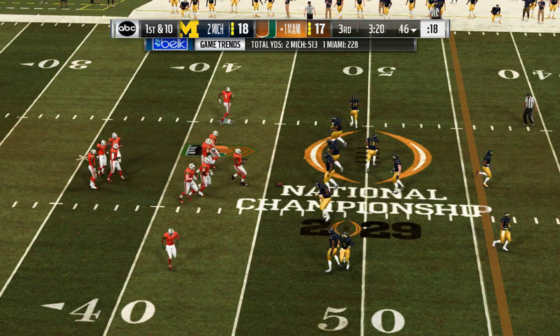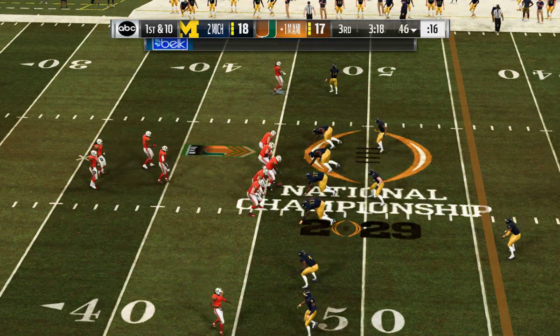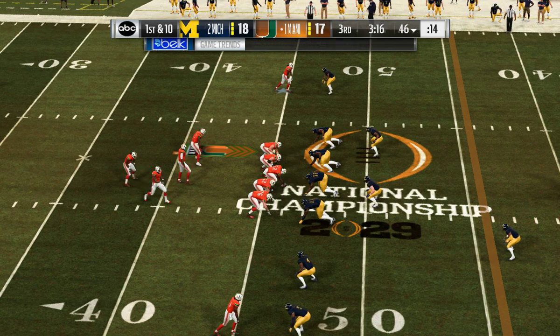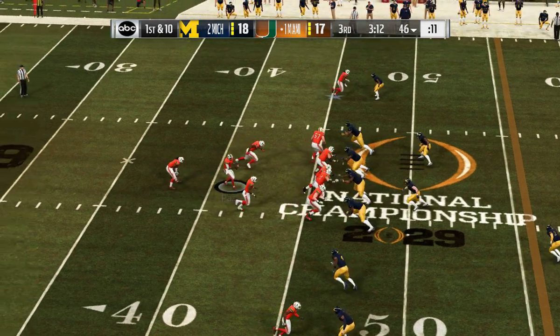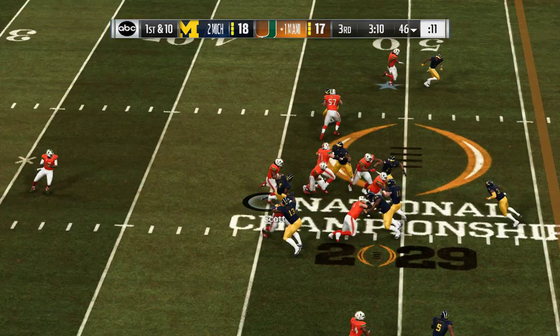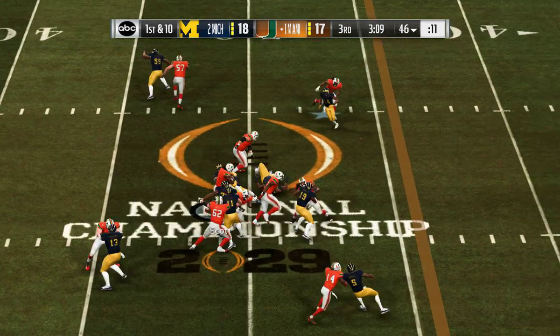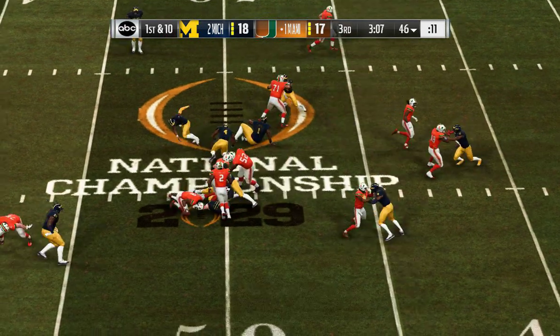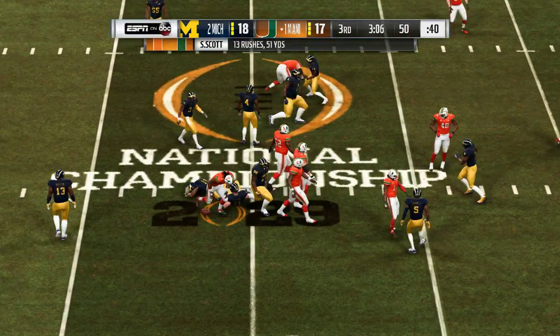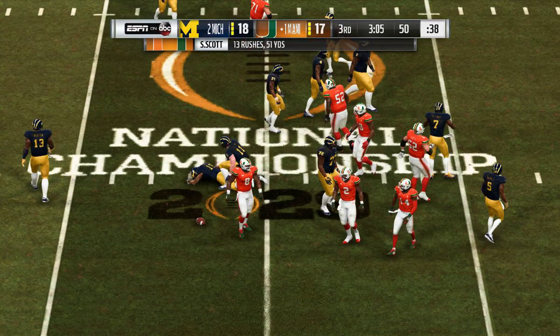Quarterback now perfect since the second half started. 7 of 7. It's 1st and 10. All right, here we go. Green, 39. A handoff out of the pistol. It's Drake. And he works his way forward for about 4 up to the midfield stripe.